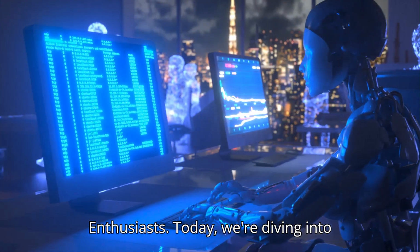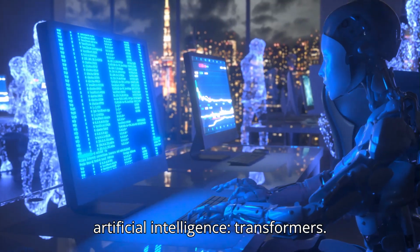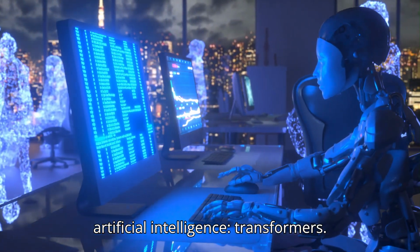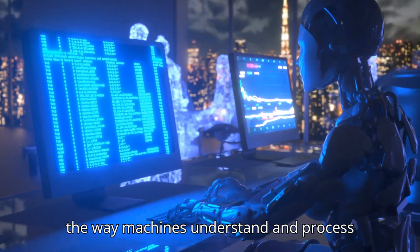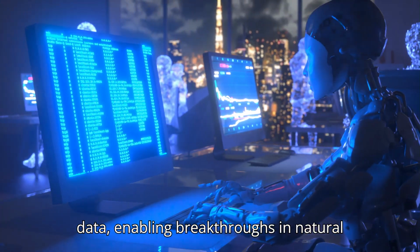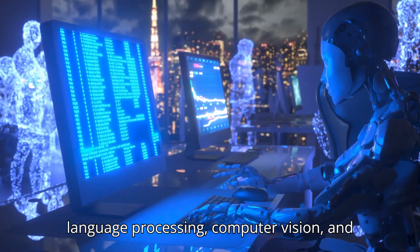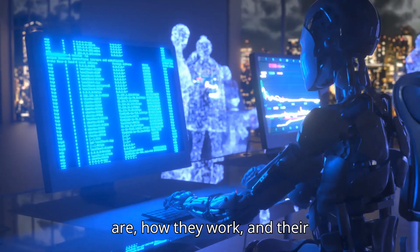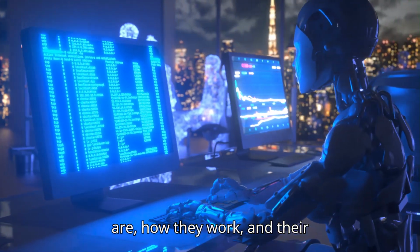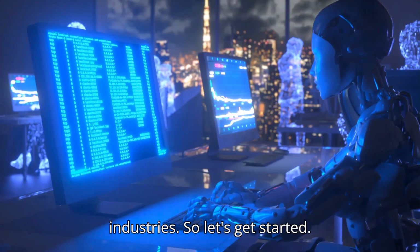Today, we're diving into another groundbreaking topic in artificial intelligence: transformers. These powerful models have revolutionized the way machines understand and process data, enabling breakthroughs in natural language processing, computer vision, and beyond. We'll explore what transformers are, how they work, and their transformative applications across industries.